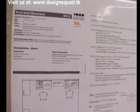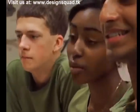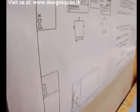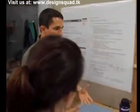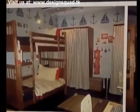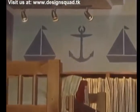Oh, spec sheet. It tells you all about your clients. Did you guys actually look at this before I even got here? I'll be honest, no. It's a lot of writing. And measurements. Yeah. Right. You guys need to focus and think about who you're making this for. Where do they live? What's important about this room? What's the theme of the room? Tell me about the theme of the room. It looks like sailing, nautical theme.